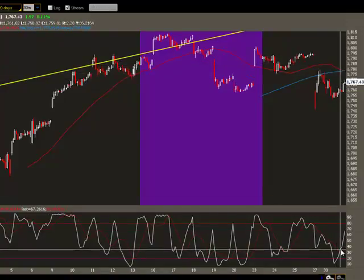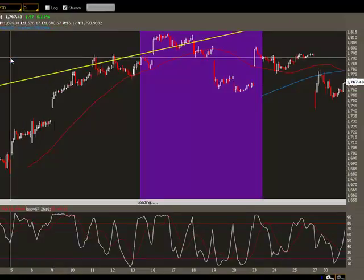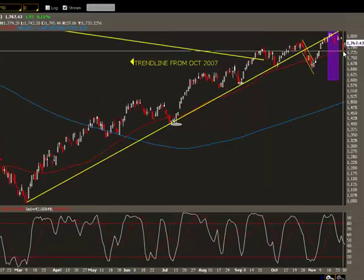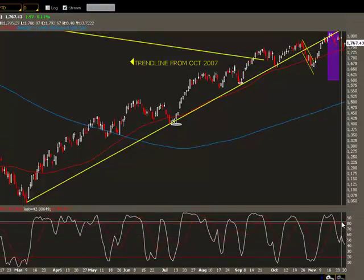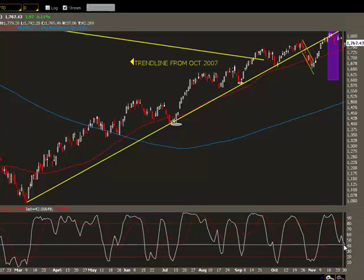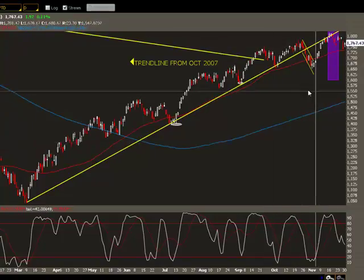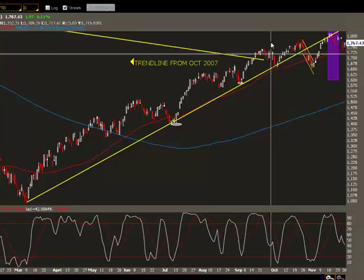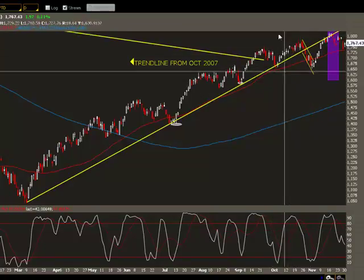It's kind of oversold here, but let's take a look at the year to date. Year to date it is just bouncing off the 50-day moving average, and the stochastics is not oversold or overbought. It's just in neutral regions. So there's a lot more to go. These are the consolidation patterns that we're seeing in the indexes. It looks more like range-bound, sideways, a different type of market.